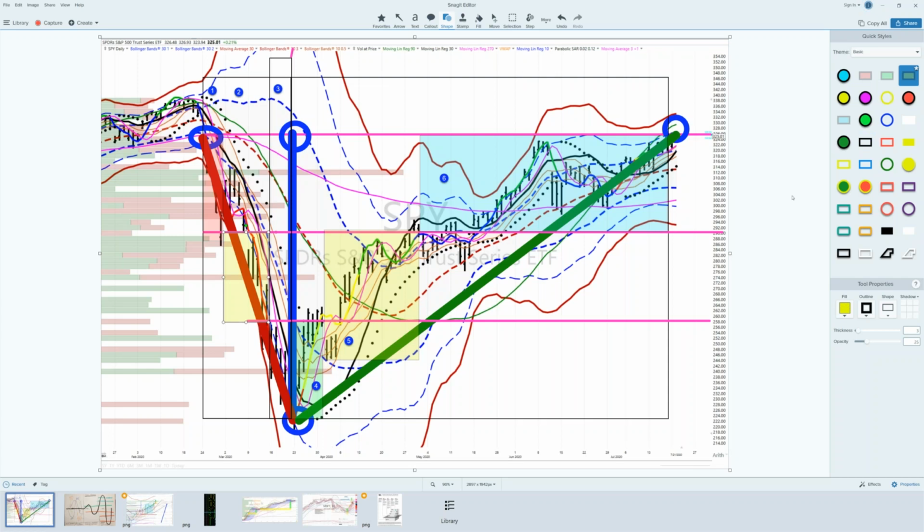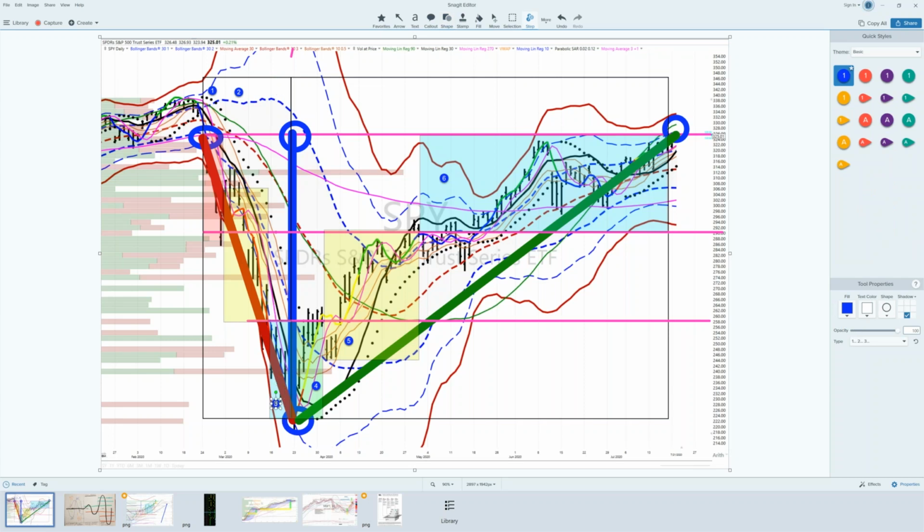You notice that the gains in four took twice as long as the losses in one. The gains in five took twice as long as the losses in two, and then the losses in three, that final harsh crash, that's the one that really caught people unawares. That loss in three, the loss in two, and the loss in one.